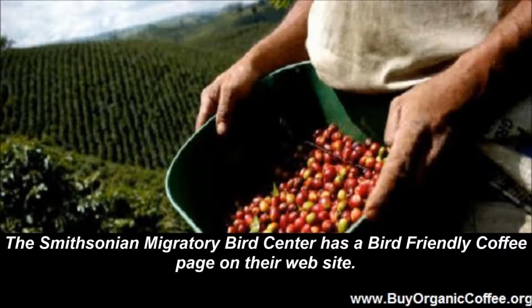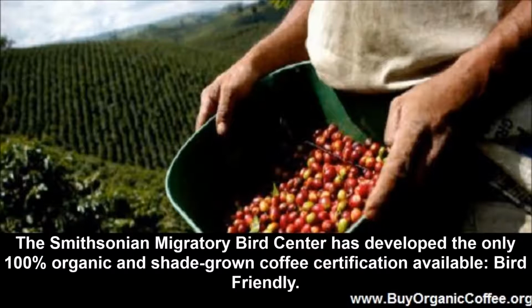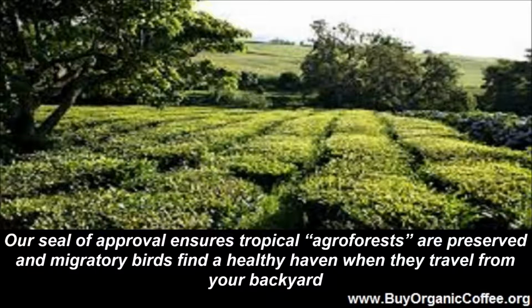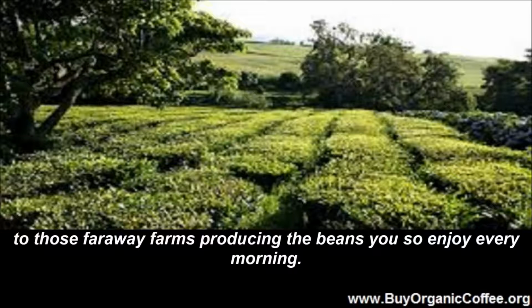The Smithsonian Migratory Bird Center has a bird-friendly coffee page on their website. The Smithsonian Migratory Bird Center has developed the only 100% organic and shade-grown coffee certification available. Bird-friendly. That's right, no other bag guarantees that every bean is produced organically and under high-quality shade. Our seal of approval ensures tropical agroforests are preserved and migratory birds find a healthy haven when they travel from your backyard to those faraway farms, producing the beans you so enjoy every morning.